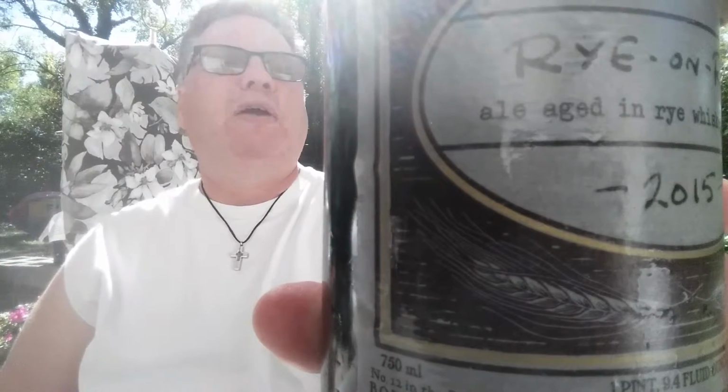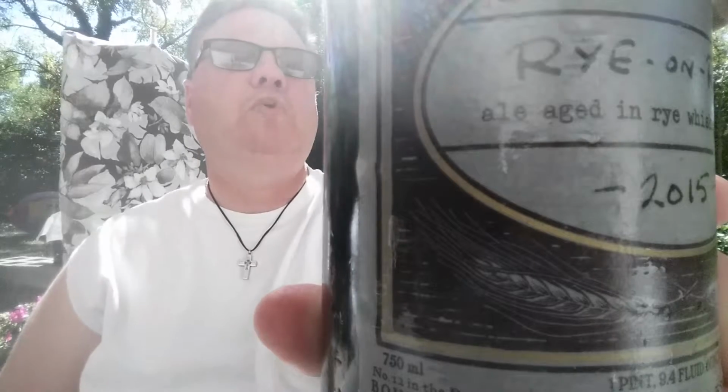Why rye? This assertively flavorful grain is more often associated with whiskey than ales. Even in that arena, it has largely been eclipsed by corn and barley.